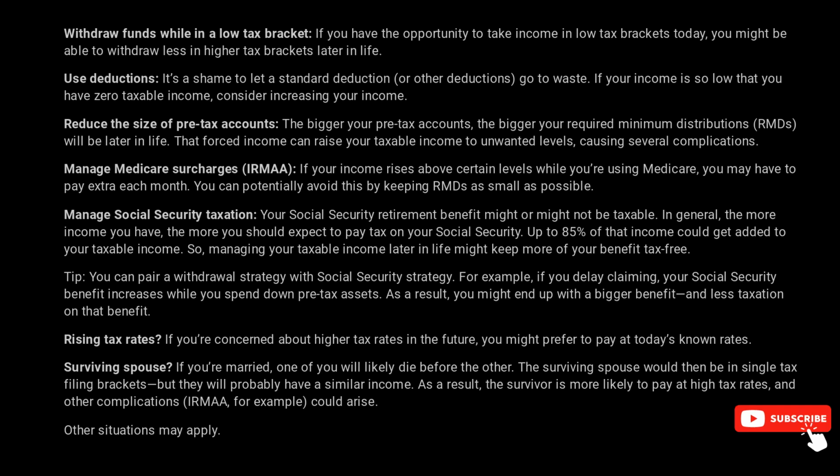We also want to look at your deductions. Some people have so little income in retirement that they don't even meet their standard deduction, and that's letting an opportunity go to waste. So if your income is that low that you have zero taxable income, you might consider increasing your income to at least the standard deduction, if not higher, to take a little bit of extra income in low brackets.